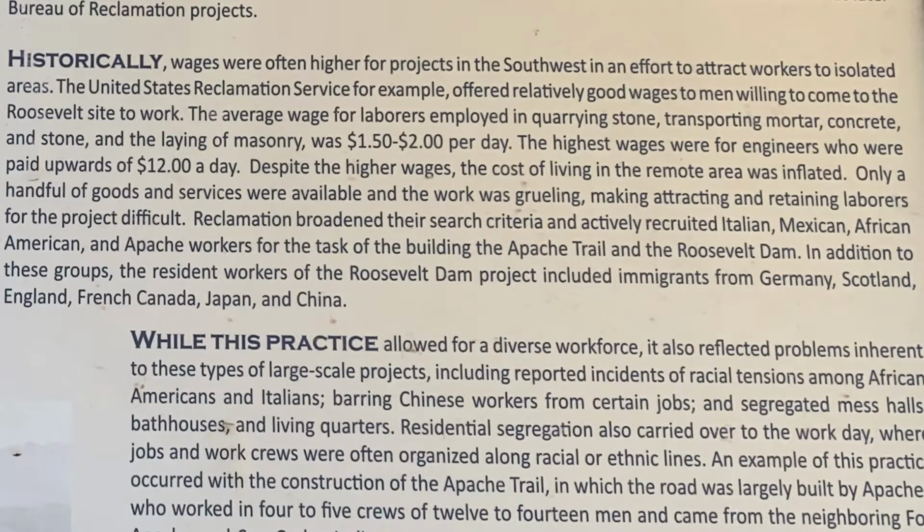The United States Reclamation Service often, for example, offered relatively good wages to men willing to come to the Roosevelt worksite. The average wage for laborers employed in quarrying stone, transporting mortar, concrete and stonework, and laying of that masonry was between, are you ready for this one? $1.50 and $2 a day. Let that sink in for just a moment. The highest wages were for engineers who were paid upwards of $12 a day. These were usually white engineers. Despite the higher wages, the cost of living in the remote area was hugely inflated. Only a handful of goods and services were available, and the work was grueling, making attracting and retaining laborers for the project exceptionally difficult. Reclamation broadened their search criteria to actively recruit Italian, Mexican, African American, and here's the kicker, Apache workers for the task of building the Apache Trail and the Roosevelt Dam.